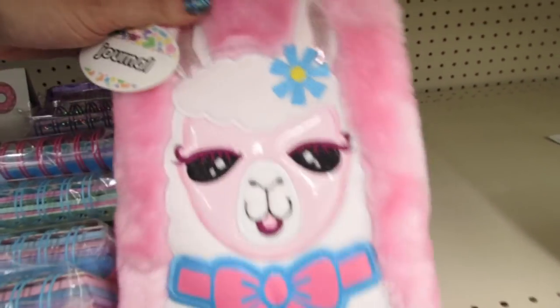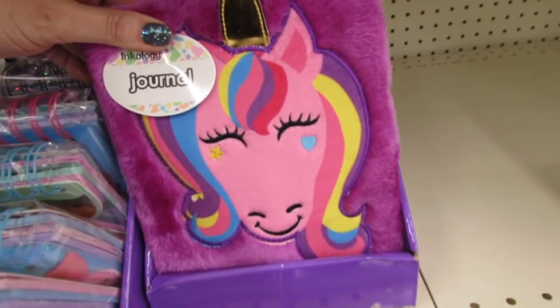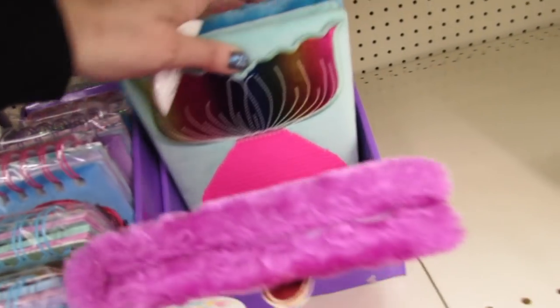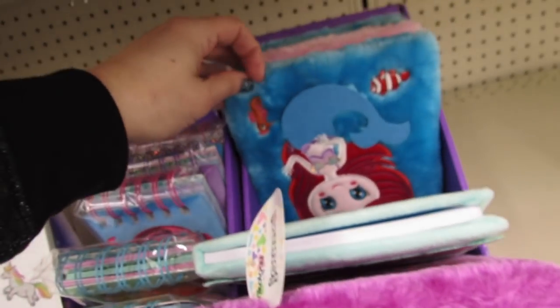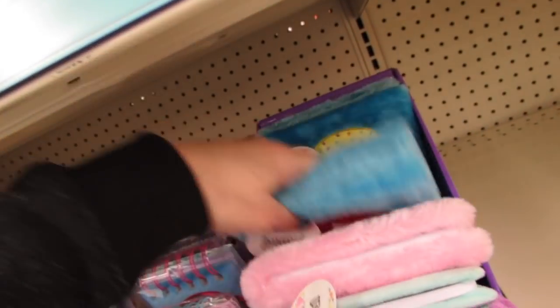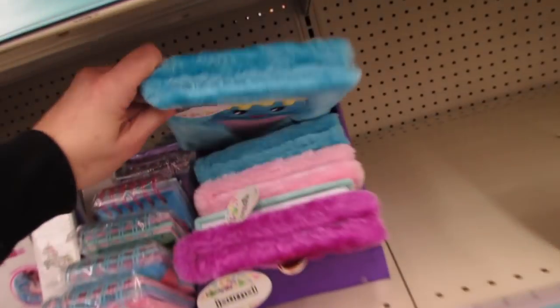Look at these brand new fuzzy journals. Oh my gosh, these are brand new. The unicorn, the mermaid, another mermaid. I think she's upside down. Oh my gosh, these are cute little journals. It actually says journal on it.